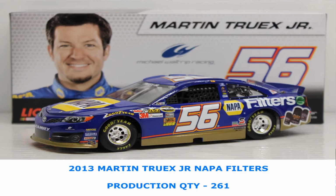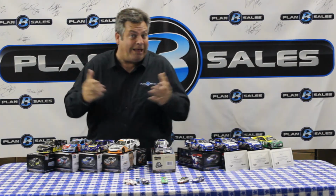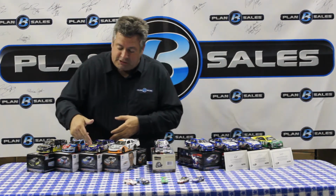Napa Filters Toyota for Martin Truex Jr. Have to get this one. We all know the story. We're not going to make these next year, that's for sure. With Napa going away, Martin Truex Jr.'s future at this point is uncertain. So you want to get this Napa Filters Toyota for Martin Truex Jr.